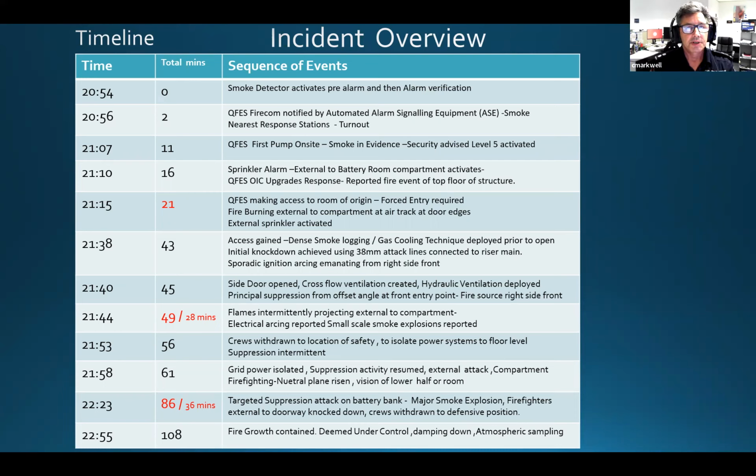And on arrival, the security advisor reported the fire was active on level 5. Very important to know that the sprinkler had not activated. So this was a smoke alarm activation only. The sprinkler was not activated prior to their arrival, but did activate at about the same time. So about 10 minutes from the first smoke detector activation internal to the compartment, the external sprinkler has activated.